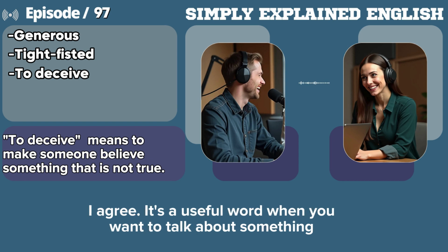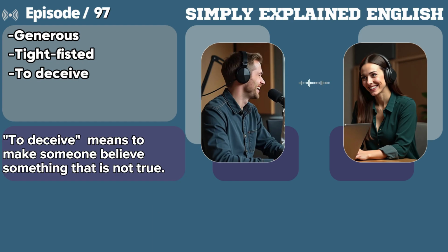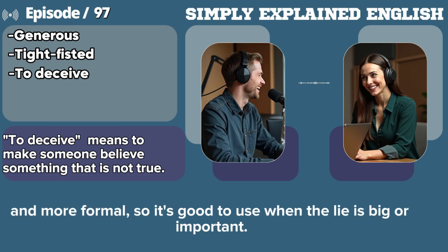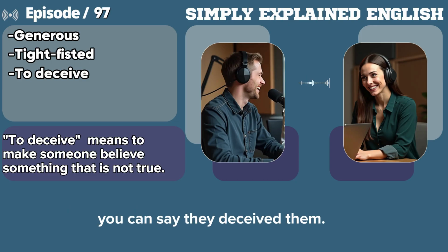I agree. It's a useful word when you want to talk about something more serious than just a small lie. Deceive sounds stronger and more formal, so it's good to use when the lie is big or important. Exactly. So remember, when someone makes another person believe something false, you can say they deceived them.